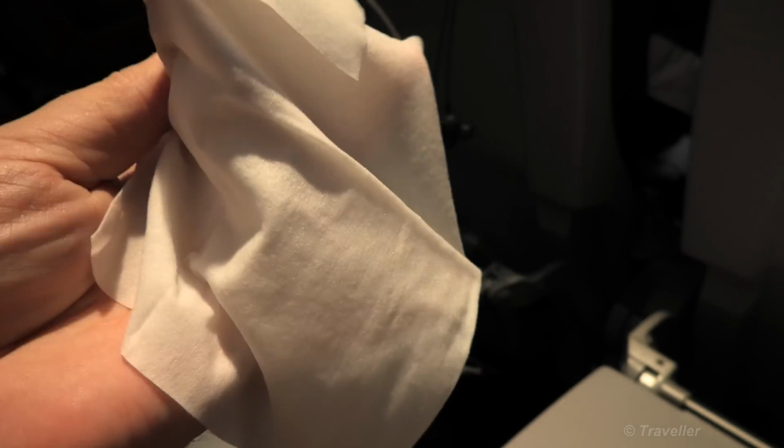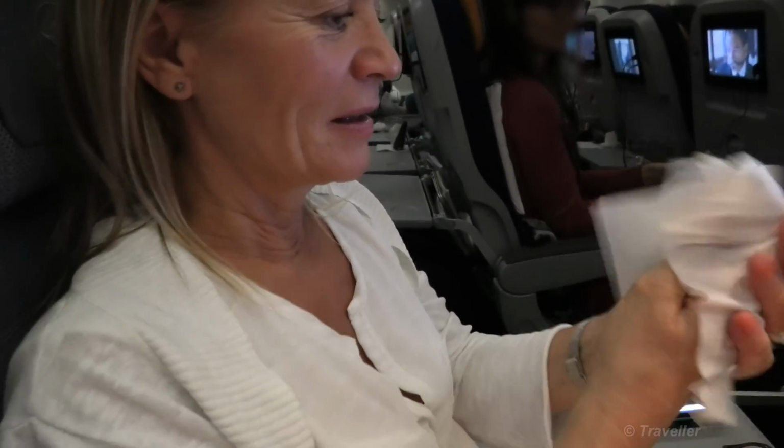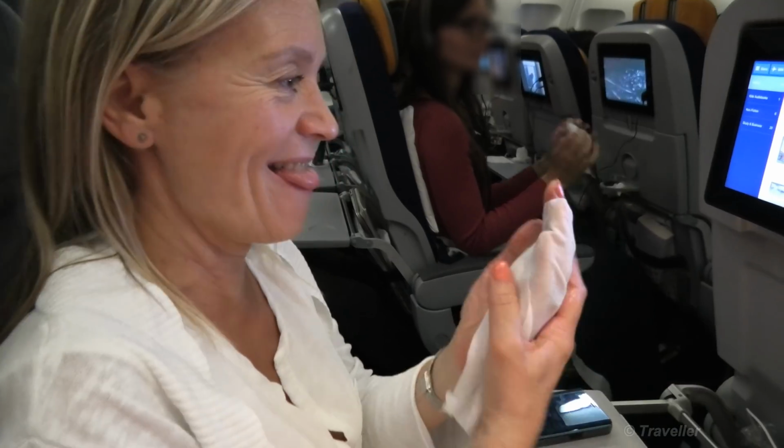I got one too. Let's have a closer look at that. It's already cooling down. They cool down very quickly on these planes. It's ice cold almost already. Yeah. It's amazing how quickly that cools down. But anyway, there we have the hot towel. Well, lucky me, I got the warm one because you were filming.